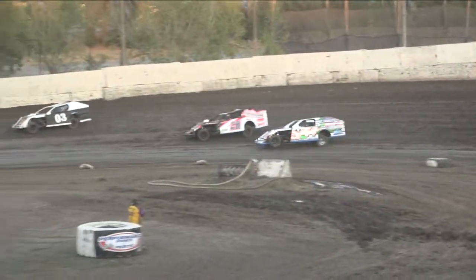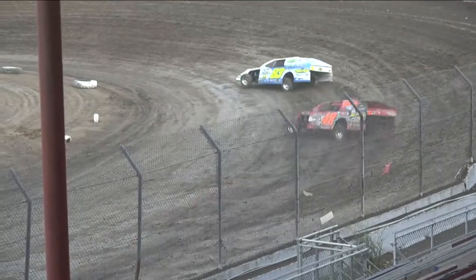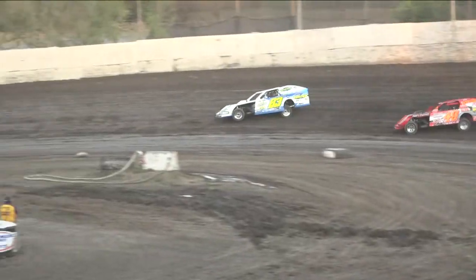Here comes Tricky Troy. He's going to run down Kellen Chadwick, trying to make it possibly a three-peat this time, but Kellen Chadwick is digging coming out of turn four. He's going to hold on to the lead. Tricky Troy behind him, Chester Nis in third place, and Shane DeVolder in fourth.